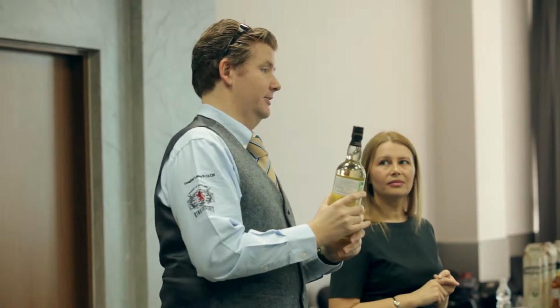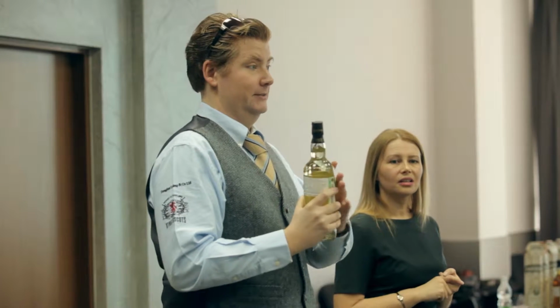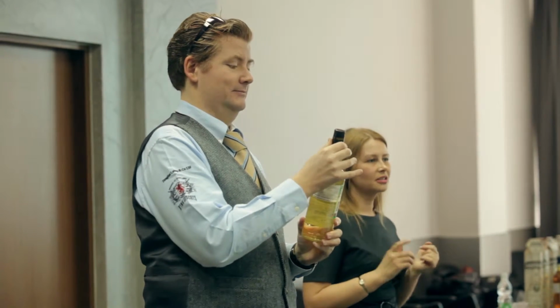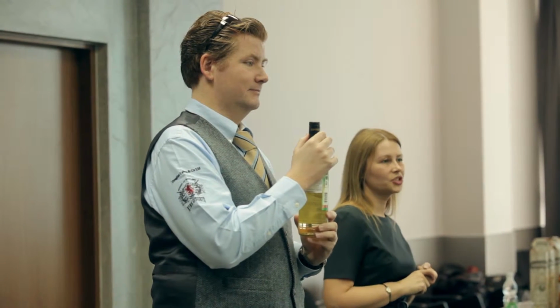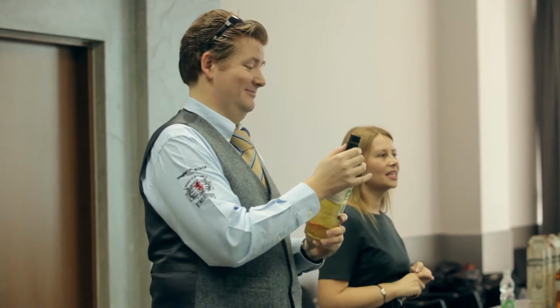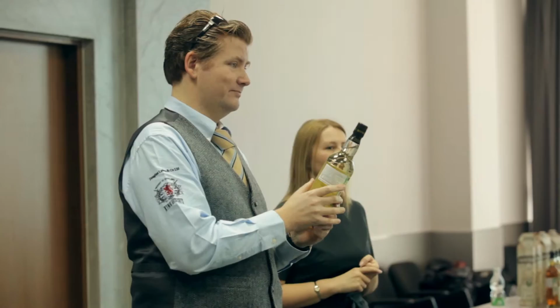That's the only thing you can add to whiskey in Scotland, and it's caramel coloring. Now, we don't do that because we think it's cheating.